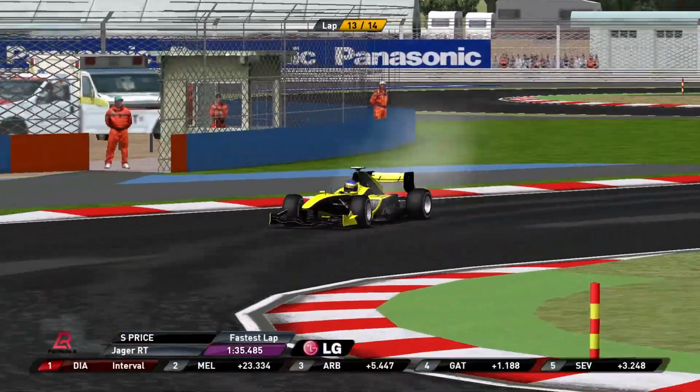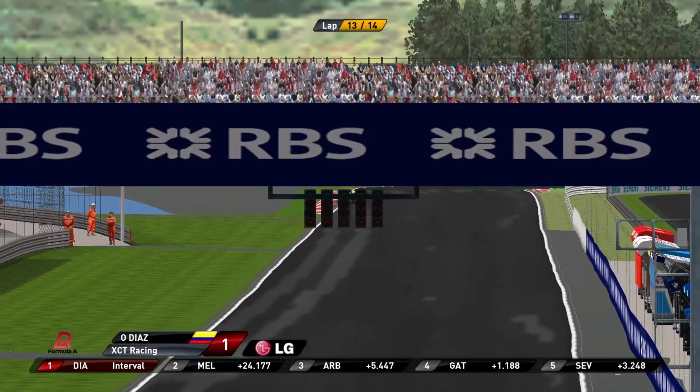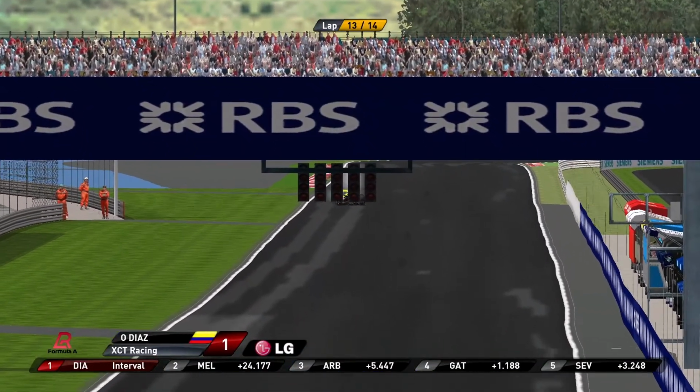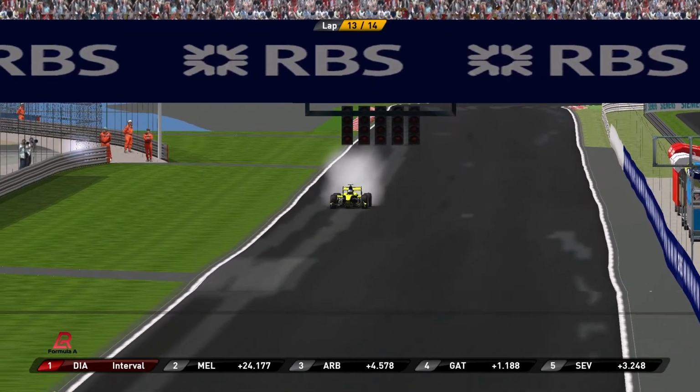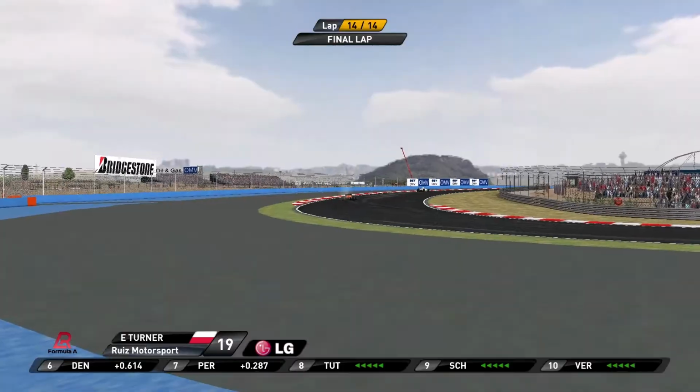But you've really got to feel for him here. He's got a lap. You've got to feel for the guys who have been knocked out of the race just like that. He's got one more lap to go to take the victory. His first victory in Formula A.